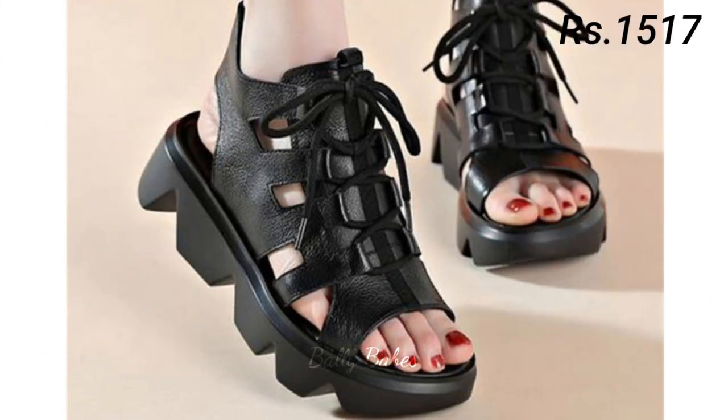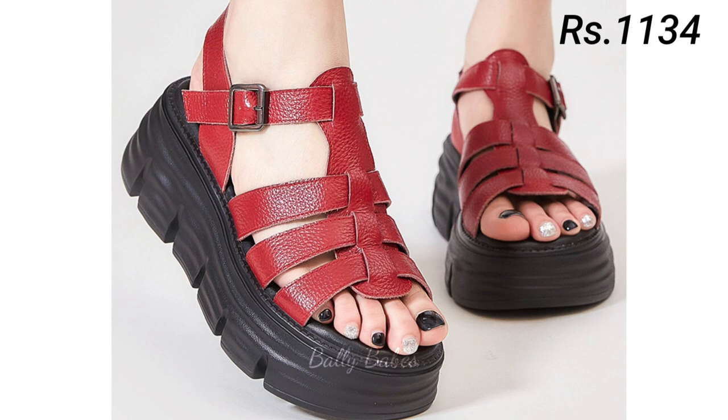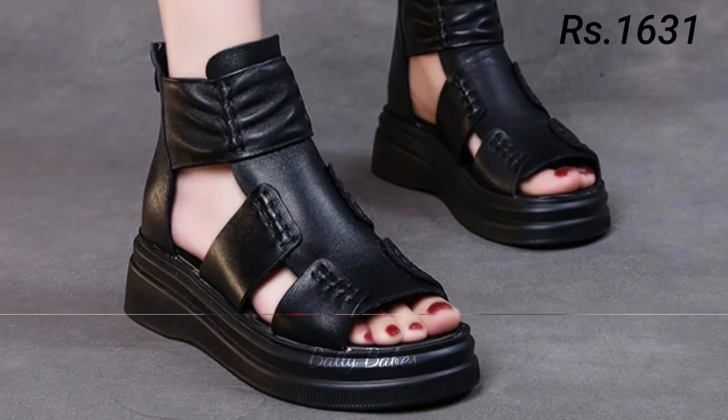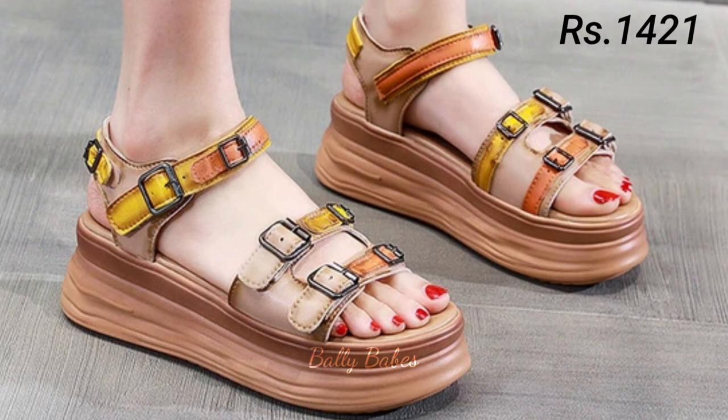Friends, you can see at the top right corner, prices are also mentioned there, which is also a very helpful point for you. So friends, let's have a look and let us know in the comment section which one is your favorite from this collection.